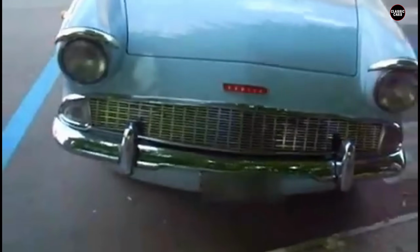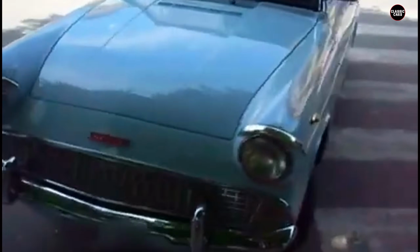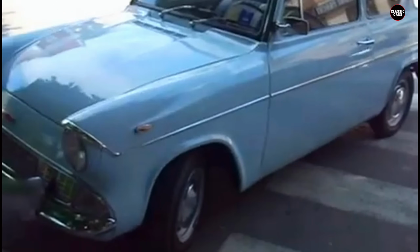In conclusion, the Ford Anglia 105e was a car that had a lot of potential, but fell short in too many key areas. Despite its distinctive styling and affordable price tag, it was underpowered, outdated, and prone to rusting, making it one of the less impressive cars of the 1960s.